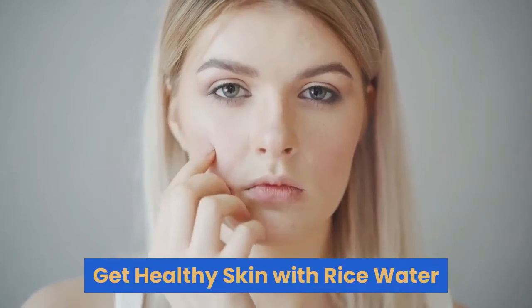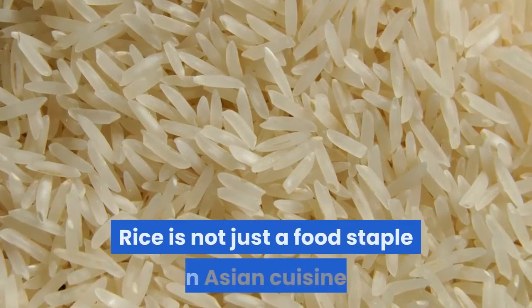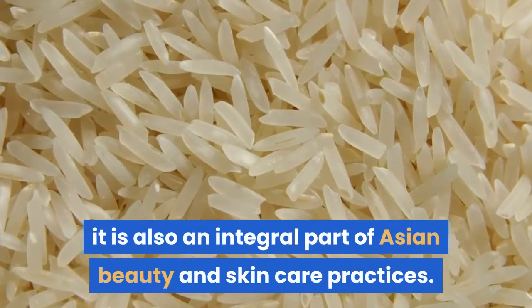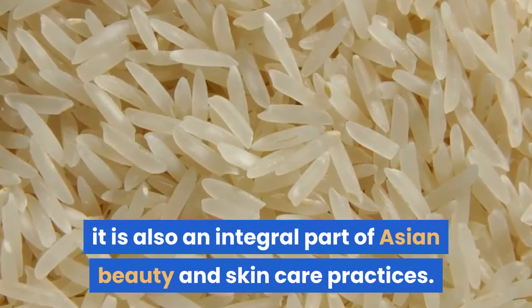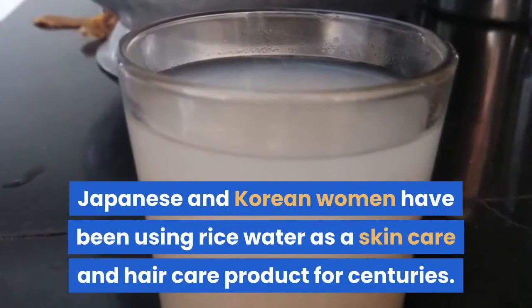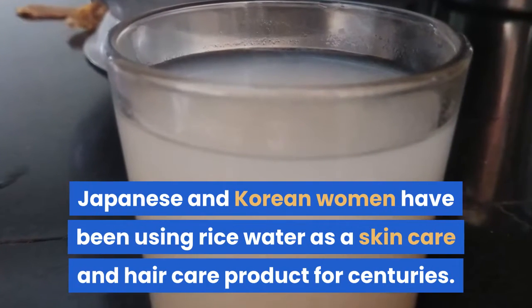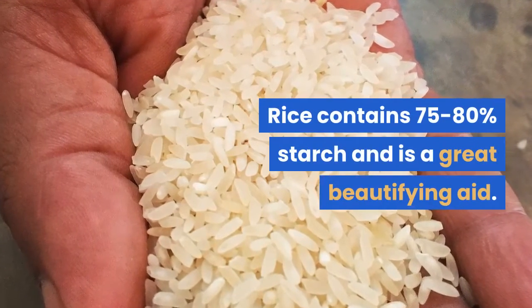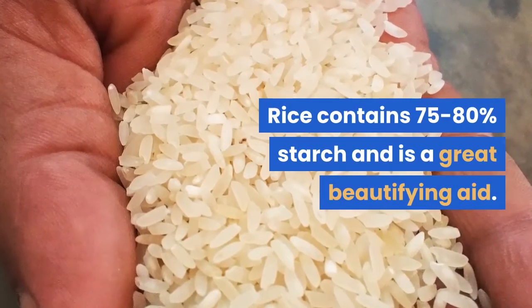Get healthy skin with rice water. Rice is not just a food staple in Asian cuisine, it is also an integral part of Asian beauty and skin care practices. Japanese and Korean women have been using rice water as a skin care and hair care product for centuries. Rice contains 75 to 80% starch and is a great beautifying aid.